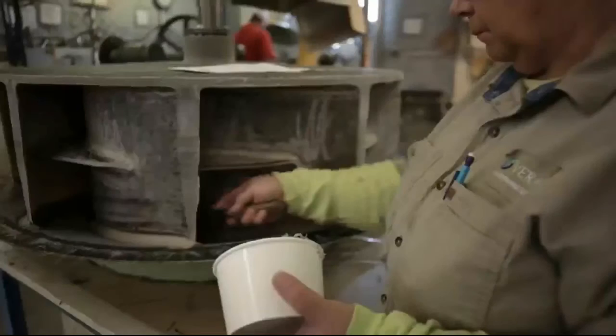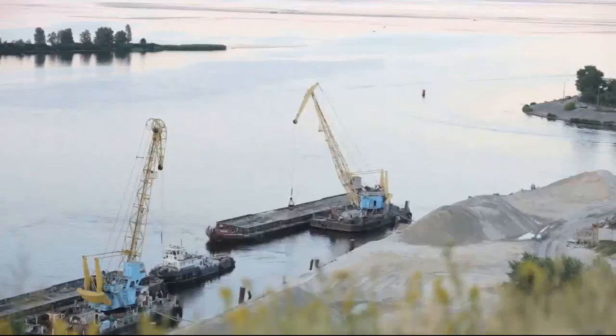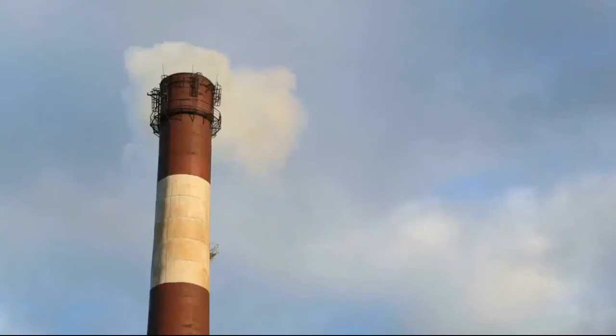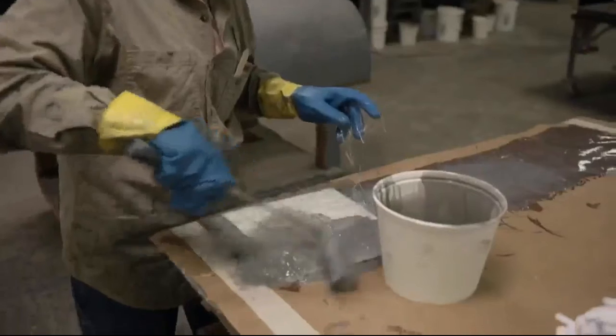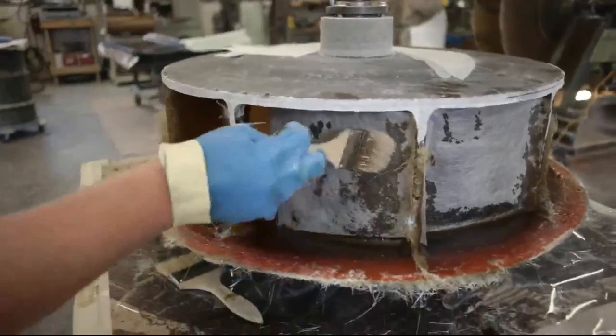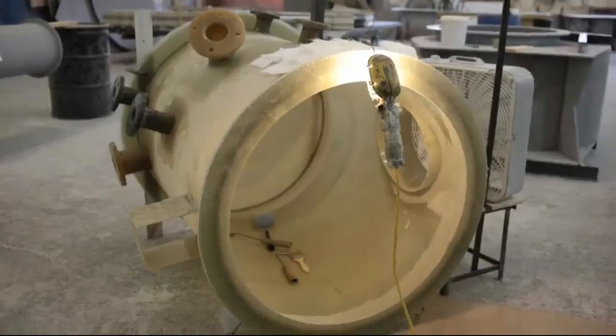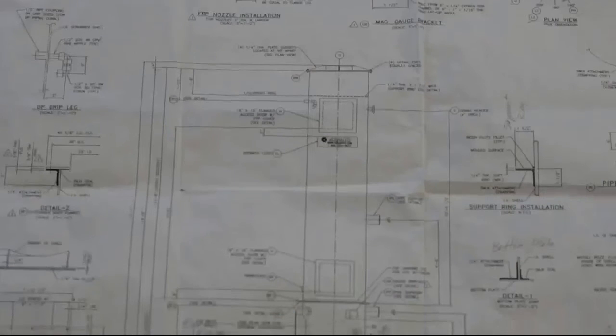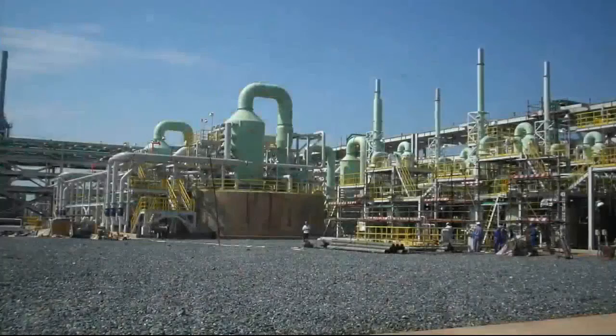Filamentous provides pollution control equipment for industrial applications, for the most part in very corrosive environments. Most of our products are FRP, which is fiberglass reinforced plastic, and that's just a much better product to use when you have a corrosive airstream or a corrosive type of application. What we do better than anyone else is take an application and start to finish offer our complete package for whatever the customer's needs are.